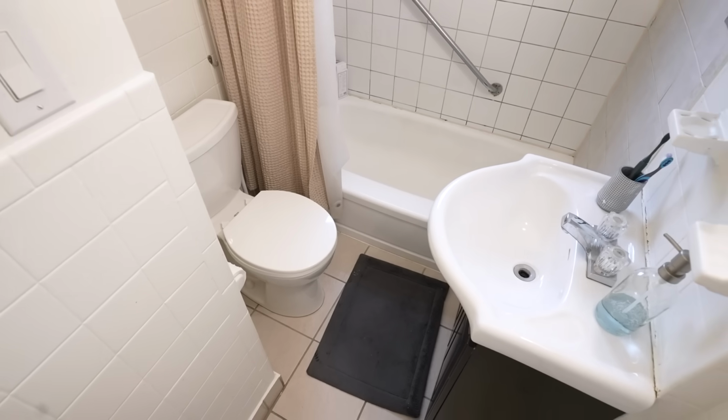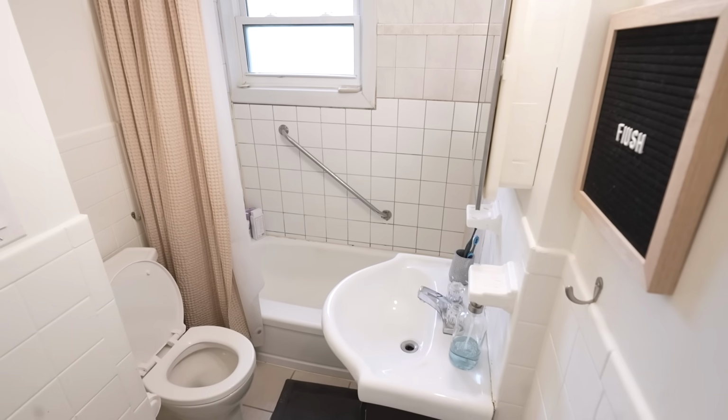Listen, it does the job. It's definitely a bit tight in here, a little outdated. There's not a lot of cohesion going on, but the shower has 4 different types of tile going on. Like 1, 2, 3, 4. It's also on top of other tile at one point.